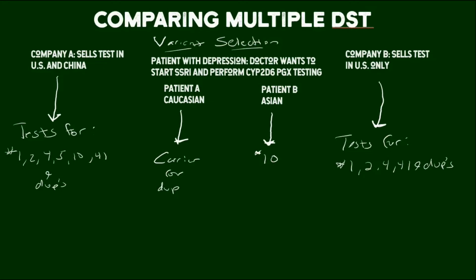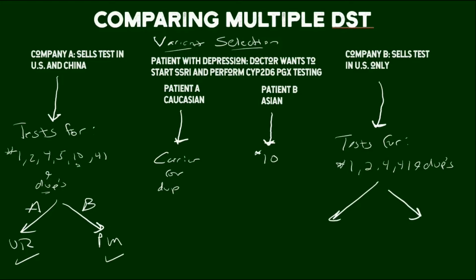So what would happen if these patients were run on these different companies' tests? Well, for company A, patient A would be categorized as an ultra-rapid, and that would be correct. Patient B would be categorized as a poor metabolizer, and that would be correct too. And that's because the variants included here test for a duplication, which is relevant to patient A, and the star 10, which is relevant to patient B. Now let's see what happens with company B's test. For company B's test, patient A is again categorized as an ultra-rapid because they test for duplication, so this is correct. While for patient B, they would actually be categorized based on this company's test as an extensive or normal metabolizer because they don't test for star 10. And so this would not be correct. It would actually be called a false negative.